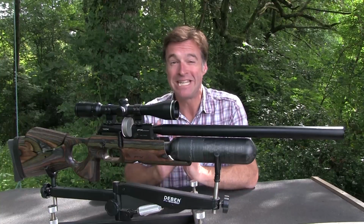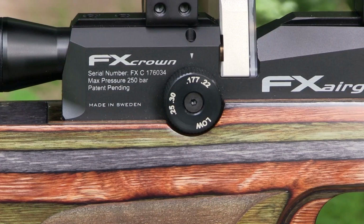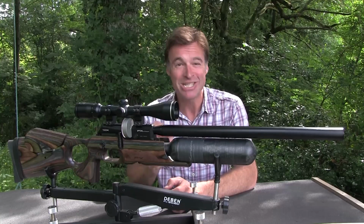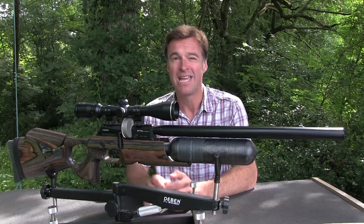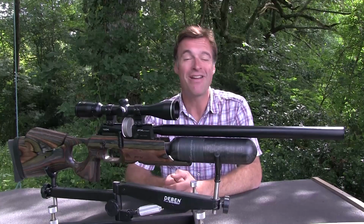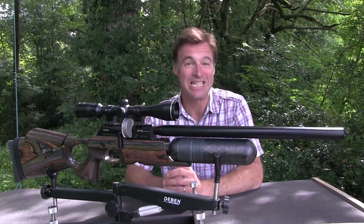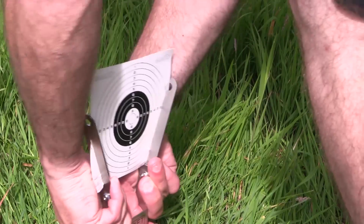And the adjustment doesn't end there. There's another dial with caliber-specific settings for optimum airflow. And if that's not enough, the FX Smooth Twist X barrel incorporates an interchangeable system that enables you to switch between calibers and twist rates. The FX Crown has a lot of seriously impressive features. I think that's most of them covered, so let me show you how it shoots.